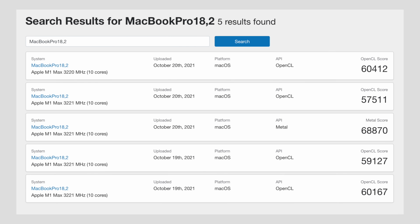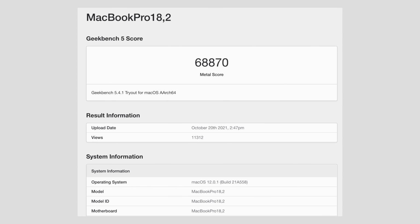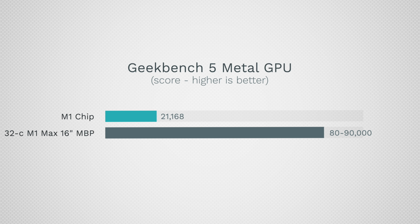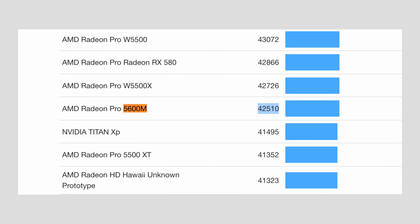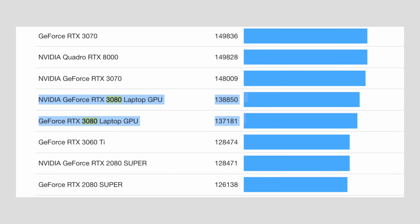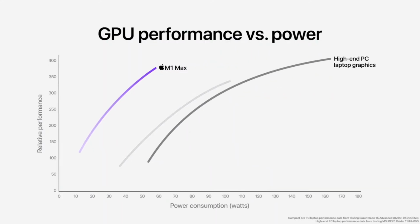Now getting into the leaked graphics benchmark scores, the highest one we saw was 68,870 points from that 32-core M1 Max GPU using the optimized Metal framework. Now at first glance, that seems extremely disappointing because I was personally expecting around 80 to 90,000 graphics points in this test. So in reality, this leaked score doesn't seem that much faster than the 42,500 points that the previous Intel MacBook Pro's 5600M GPU scored, and it's nowhere near the performance of the fastest laptop GPU, which is the 3080 Mobile, which Apple compared the M1 Max chip to in one of their comparison charts.